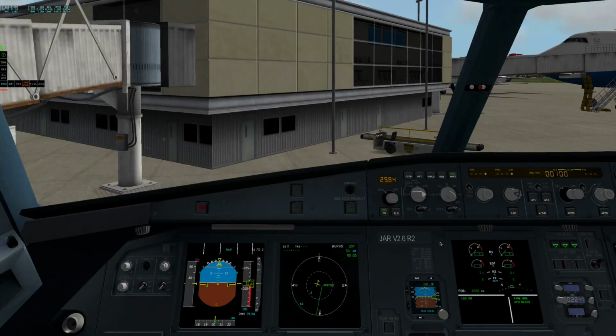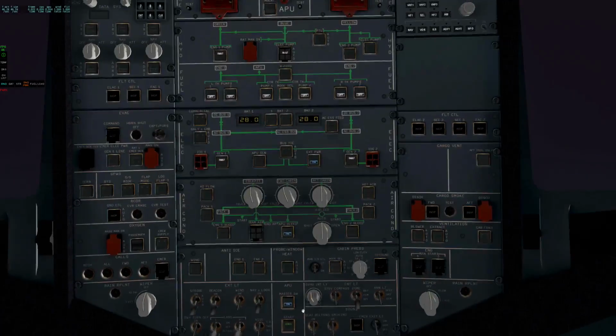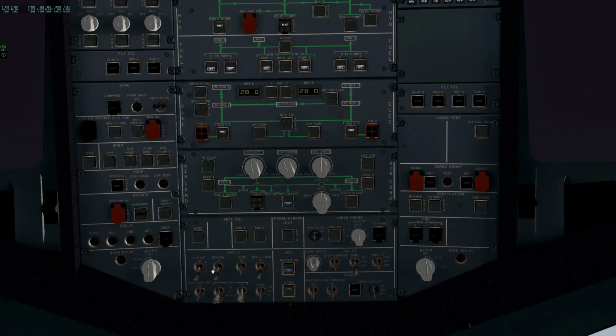So let me get back to my checklist here. I've got, again, the APU is running and our ADIRUs are all set, so I just need to close the doors, and they are. Turn off the ground power. We are fueled up, and I should have had the beacon on, but definitely before we start our engine.